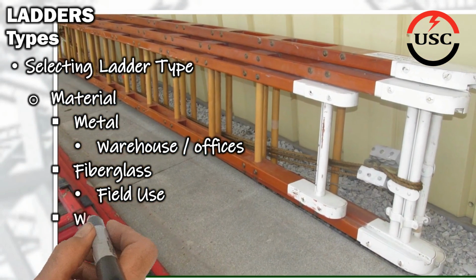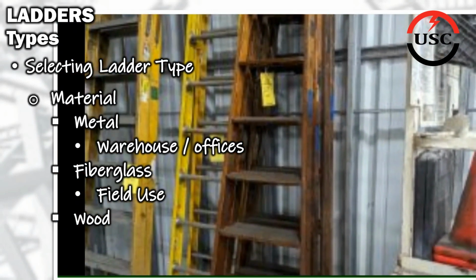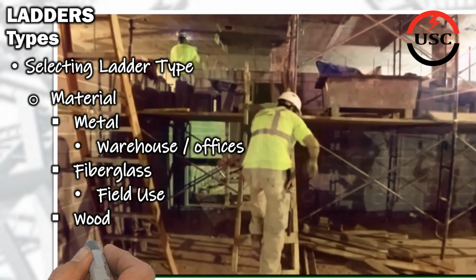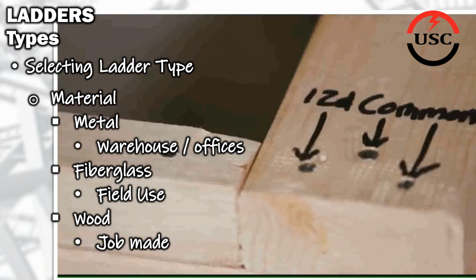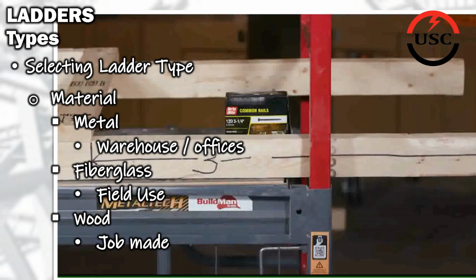There are still wood ladders out there, but not only are they heavy, but they require an additional degree of both inspection and maintenance because of their vulnerability to the elements. Wood ladders may actually be found on some job sites as job-made ladders, but their construction is heavily regulated by OSHA standards. And you can bet that if there is one on the job site, it will probably be the very first thing the compliance officer is interested in going over and taking a look at.